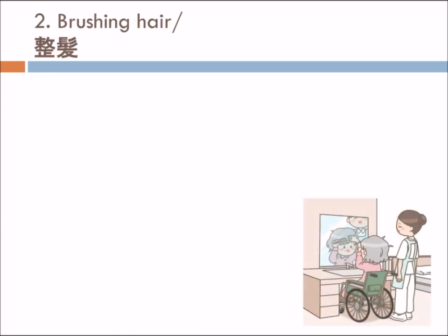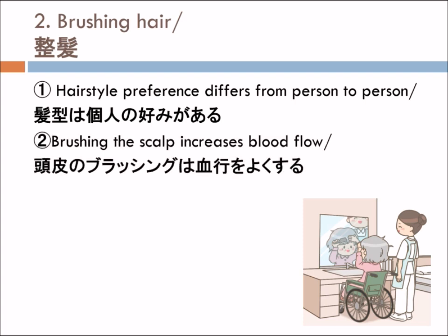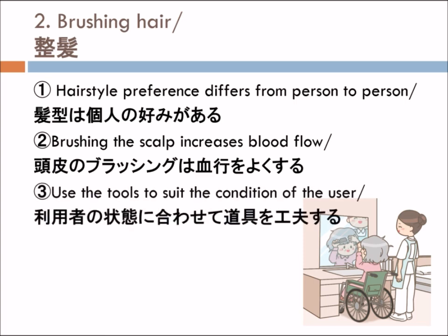2. Brushing hair. There are 3 points. Hairstyle preference differs from person to person. Brushing the scalp increases blood flow. Use tools to suit the condition of the user. For a person who can't raise his or her hand, this brush can be used.